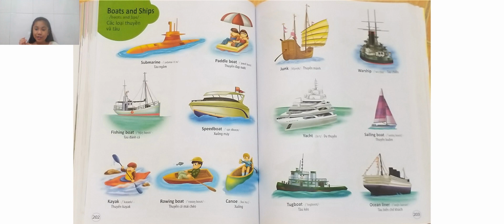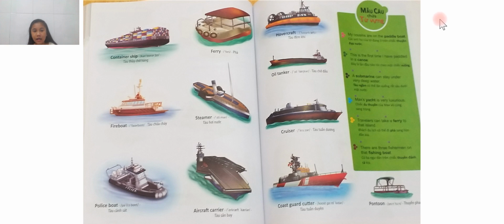Next is a sailing boat. They would use the sail to move. They would get the effort from the sail to move. Next is a tugboat. Next is ocean liners. Let's look at some more ships. A container ship is a ship that we use to put containers on to move. Ferry, hovercraft, fireboat, steamer, old tanker, crusher, police boat, aircraft carrier, coast guard cutter, and pontoon.